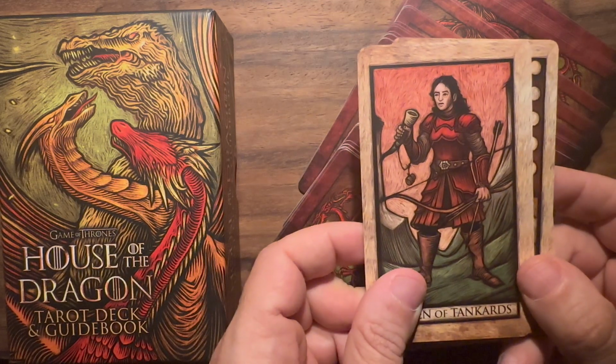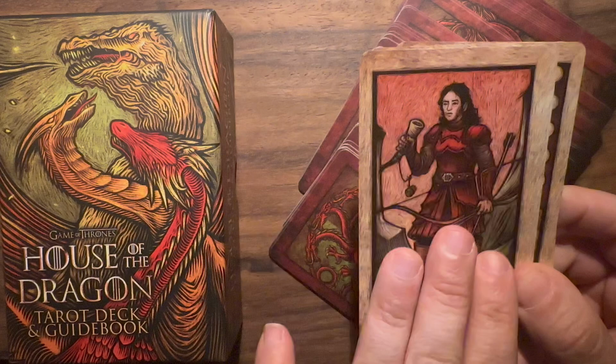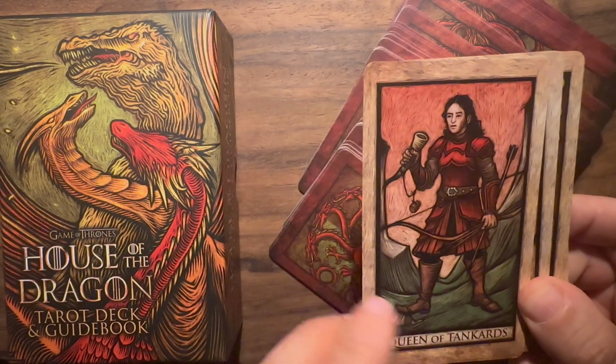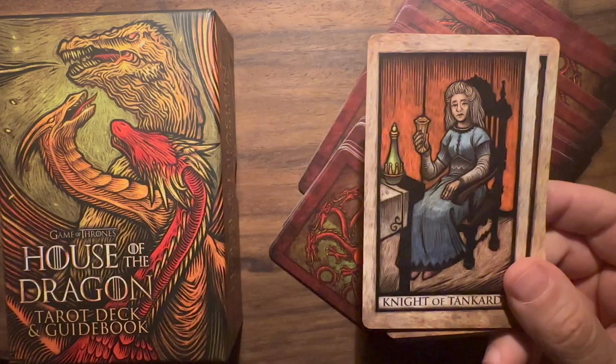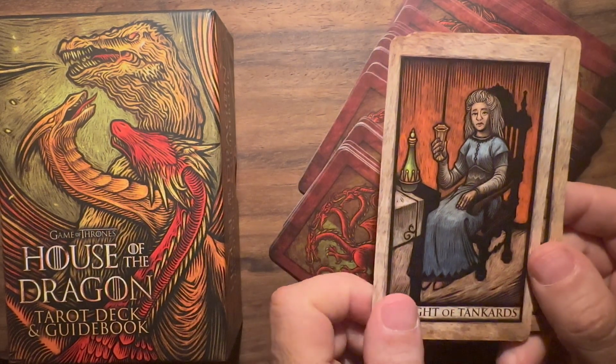I really like the images. I love the colors. I love the way that the cards feel on my hands. I really like the frame on it. It looks like they've been carved. It looks like this is actually carved on wood and then painted. And so they look really, really beautiful. The Knight of Tankards. Tankards are cups, by the way.